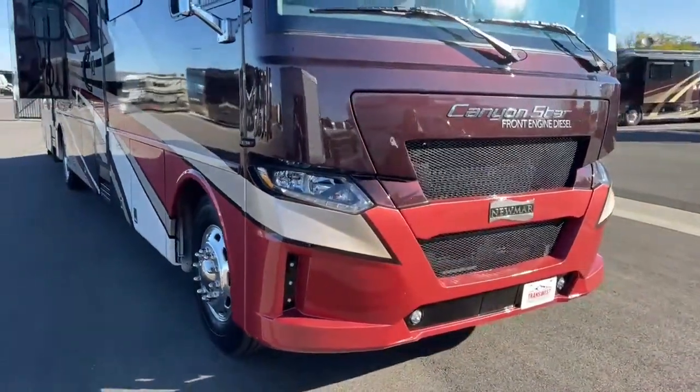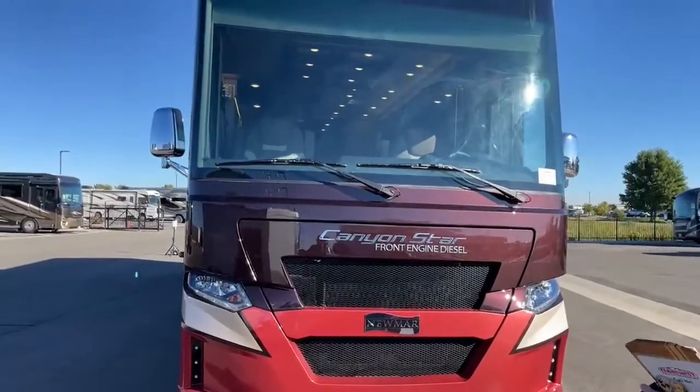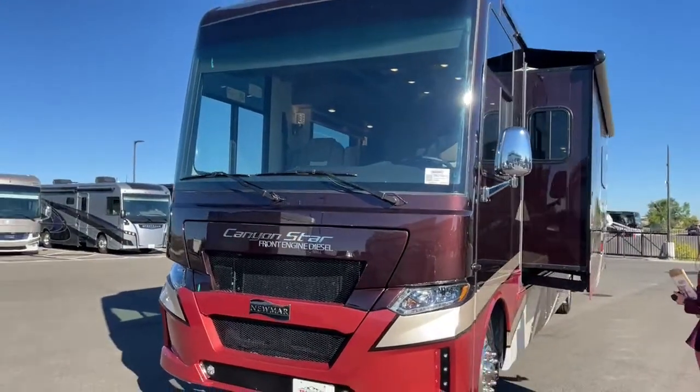Again, this is that front engine diesel. Absolutely gigantic windshield, a great way to see the United States. Fog lamps are down here. I know we mentioned the controls to those inside. And then let's just go down here.